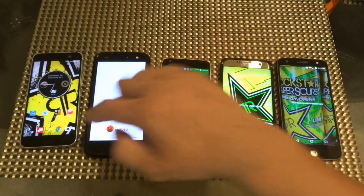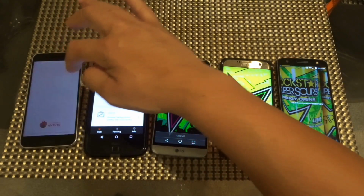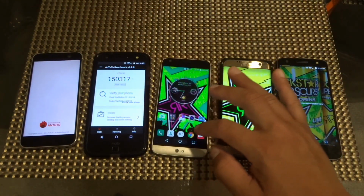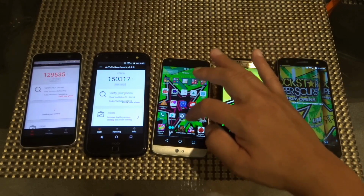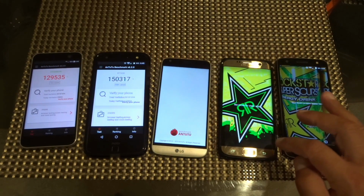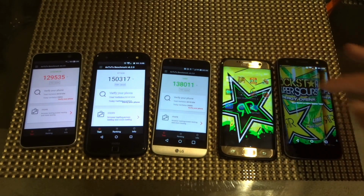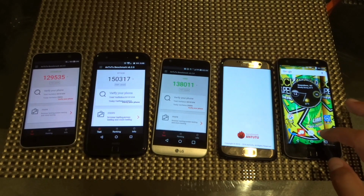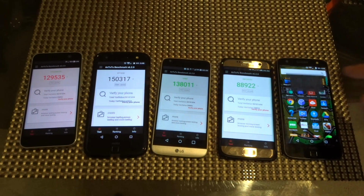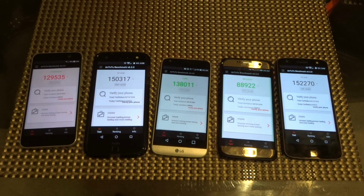As you can see, we close everything. We're gonna start the Antutu benchmarking test. Now remember, this is just benchmarks, and it's gonna measure the speed of the performance, the RAM and all that. Most likely in the everyday usage, you're not really gonna notice the difference, but all of the phones are super, super powerful. Really good phones. Congratulations if you own any of these phones.